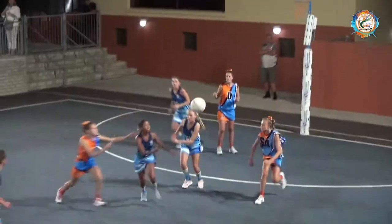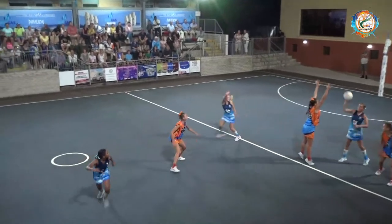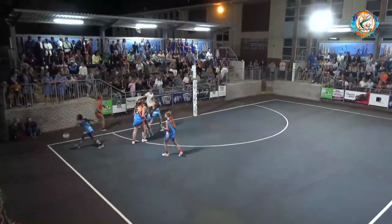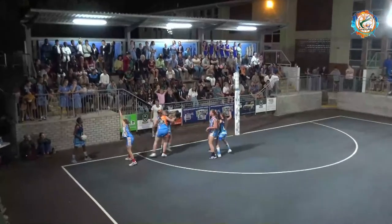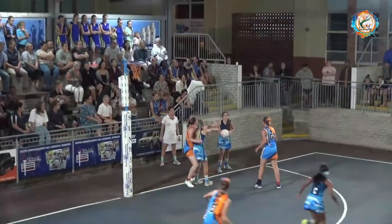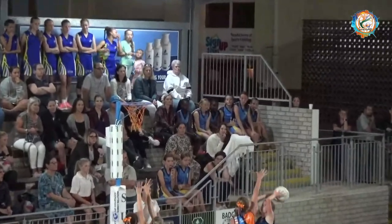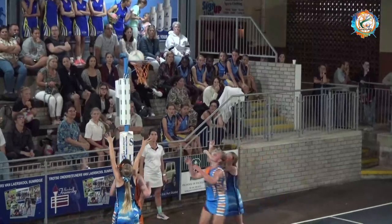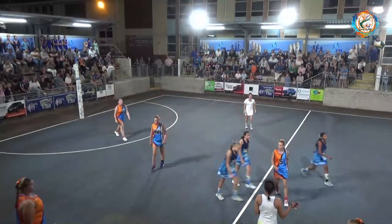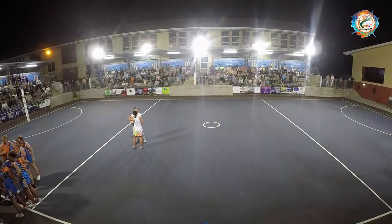The centre's going over again to the goal shooter, but they're not getting the ball over clearly. The goal shooter, I think, needs to roll away and come forward. The Sunridge goal defence is working very hard. Right, that's a half-time whistle. That seemed to go by quickly, and Jeffries Bay leading 6-2.